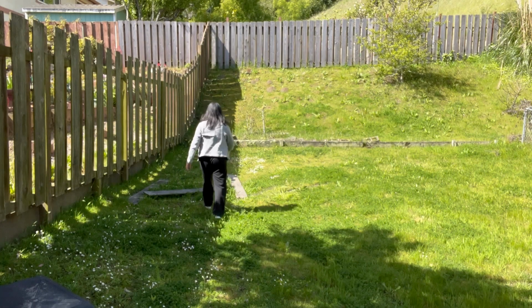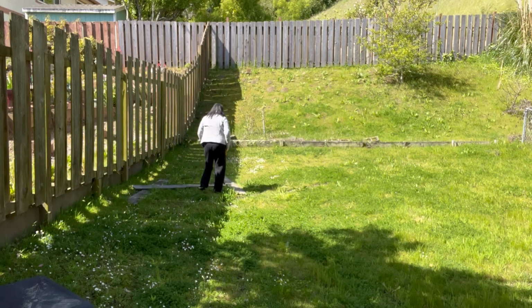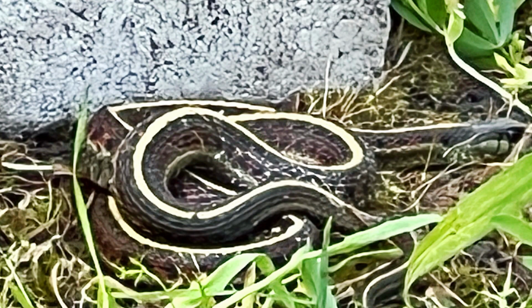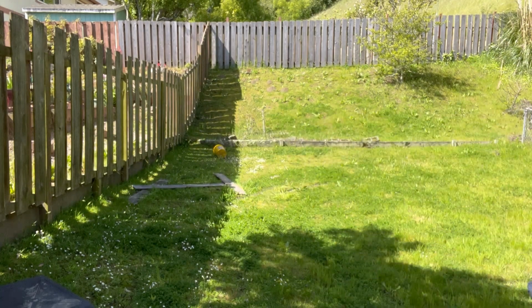You guys, as I was walking back here to clear the boards out of my background, you know what I found? A garter snake. Oh my god. Good thing I was wearing glasses so that I could see clearly. These are the dangers I face when I'm filming videos for you guys.